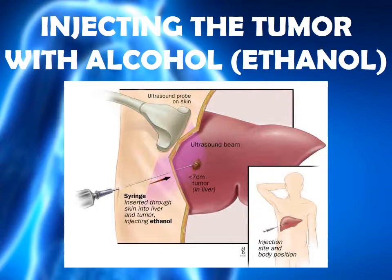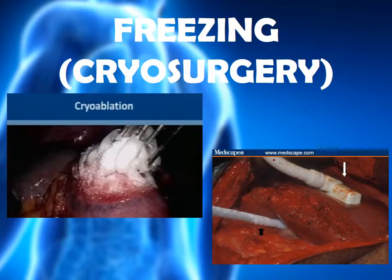Injecting the tumor with alcohol, such as ethanol. During alcohol injection, pure alcohol is injected directly into tumors, either through the skin or during an operation. Alcohol causes the tumor cells to die. Freezing, also known as cryosurgery. This uses extreme cold to destroy cancer cells. During the procedure, your doctor places an instrument called a cryoprobe containing liquid nitrogen directly onto liver tumors. Ultrasound images are used to guide the cryoprobe and monitor the freezing of the cells.